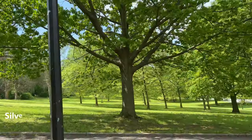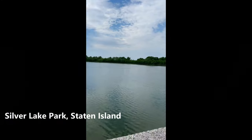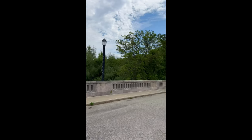Now Silver Lake Park. Silver Lake, 209 acres, originally built as an answer to Manhattan's Central Park. And it's a reservoir endpoint of the Catskill Mountains water supply for New York City. Here's some story time with VFC. You see, this here is a reservoir.